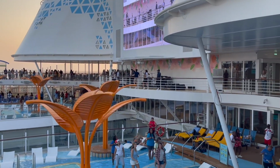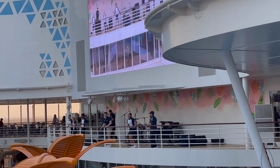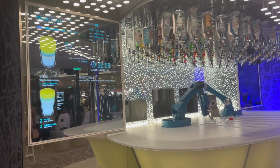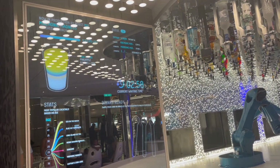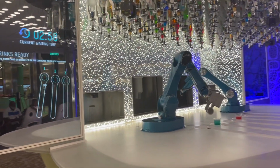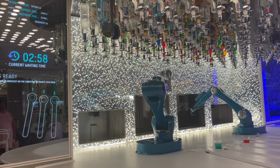We got to do the sail away party. I got to show you the rooms. We got to see a little bit of the food in the main dining room. And of course, we went to the Bionic Bar for a few drinks, which was all made by robots, which is pretty awesome and unique and definitely a place to visit if you do go on Wonder of the Seas.